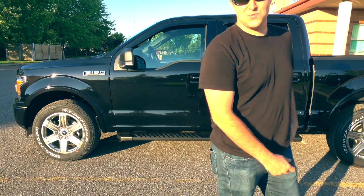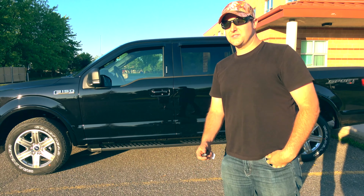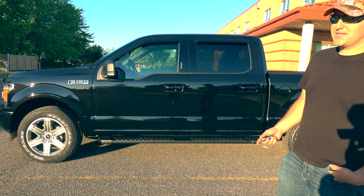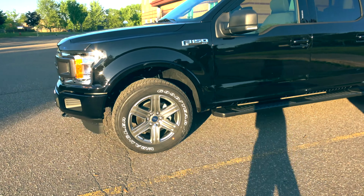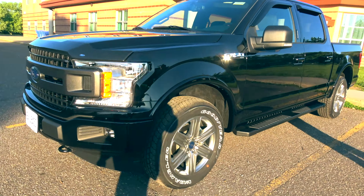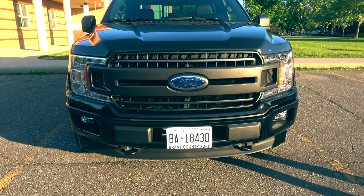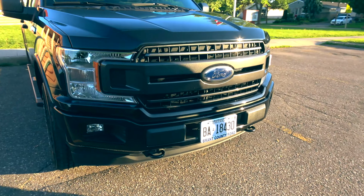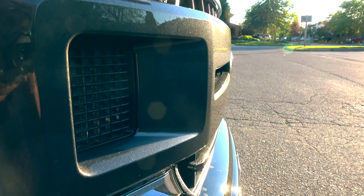Hey guys, this is a 2019 XLT Sport Ford F150. It's got the 2.7 EcoBoost with the 10-speed transmission. Literally just picked it up from the dealership. It is completely bone stock as you see it. Excellent looking truck. Comes with the 20-inch rims, 10-speed auto transmission, and right in straight jet black color.